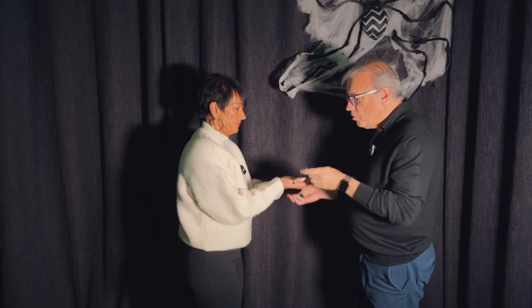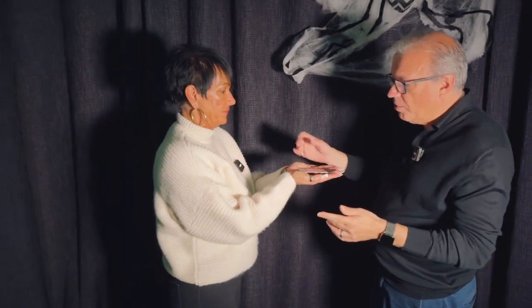So let's take a look at your performance. I'm excited to see Emma's reaction on this. Emma, do me a favour, hold your hands out like a little table, put them together and just hold them just a little bit further up like this.